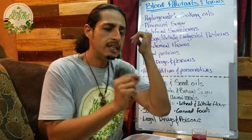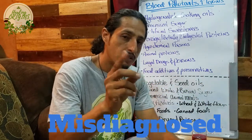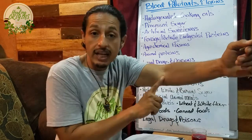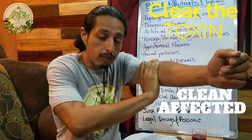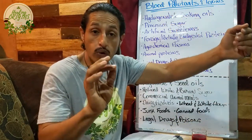But in this case right here, many times it gets misdiagnosed, and they would say that it is a bacterial infection, that the bacteria is causing the problem. But if we take this away, the toxin, and we clear it up, we clean this area, this will heal on its own more than likely.